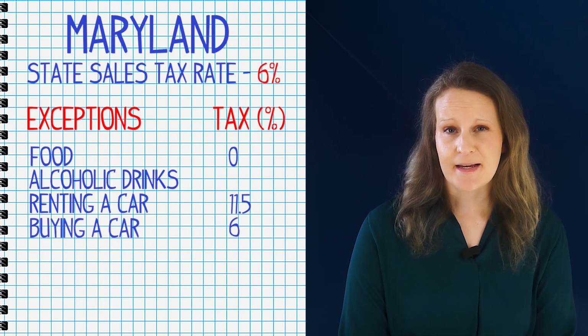In terms of sales taxes, I think that Maryland might be the very slight winner. I say this because food is untaxed, and that's typically one of the things that you end up spending more of your money on. That makes it probably a little more important than perhaps the lower car sales taxes or car rental taxes that are found in Virginia.